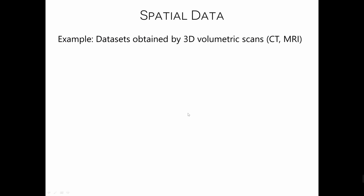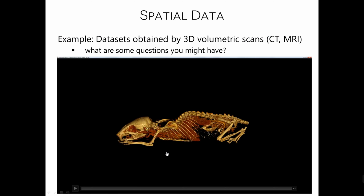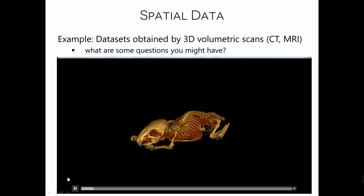So let's look at some spatial data in particular. All of these data sets are usually obtained by 3D volumetric scans. Like for example this mouse, right? If you want to see what a mouse looks like inside, before there were scans, you had to actually cut it open. The mouse didn't really like that too much and actually died afterwards, right? Now you can keep the mouse alive. All you have to do is put the mouse inside the scanner and then volume render what you got from the scanner, right? So here's a volume rendering.